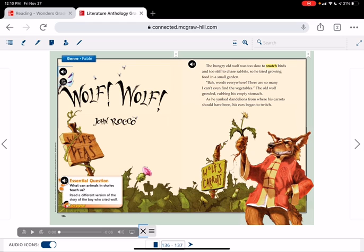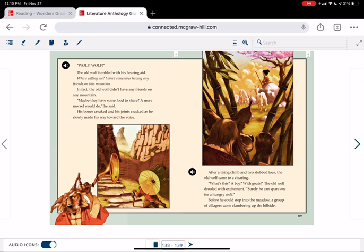The hungry old wolf was too slow to snatch birds and too stiff to chase rabbits. So he tried growing food in a small garden. "Bah, weeds everywhere. There are so many I can't even find the vegetables," the old wolf growled, rubbing his empty stomach. As he yanked dandelions from where his carrots should have been, his ears began to twitch. "Wolf, wolf." The old wolf fumbled with his hearing aid. "Who's calling me? I don't remember having any friends on this mountain." In fact, the old wolf didn't have any friends on any mountain.